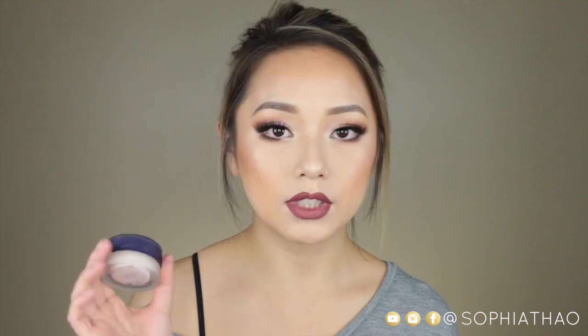But I do have to say it can be really drying, so if you have normal to dry skin or just normal skin, I wouldn't recommend that one. I only recommend that if you are extremely oily. And my second one was the Tarte Clean Slate Timeless Smoothing Primer. This primer is in between. I feel like it's good for oily and normal skin, so I still use this.